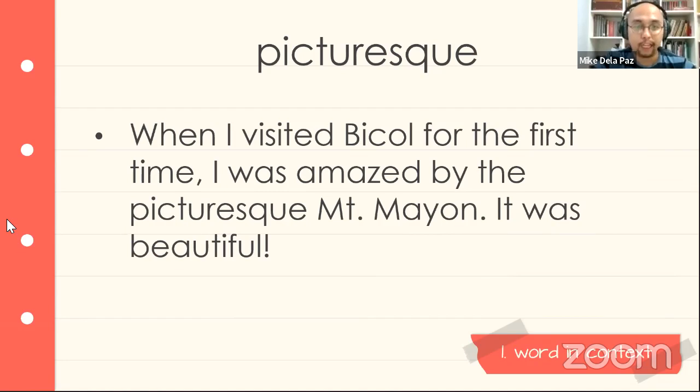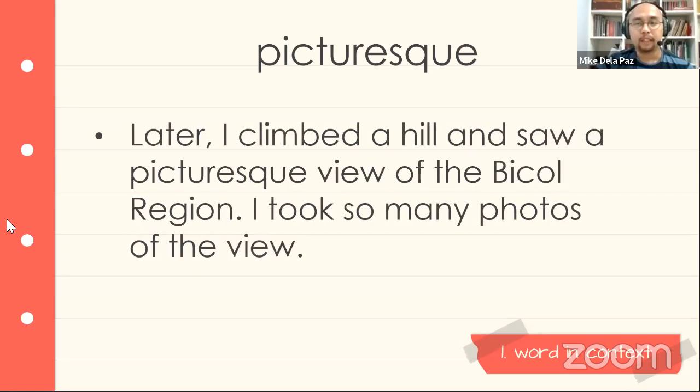It was beautiful. So if you notice your children are already exposed to context clues, then you should be able to ask them, okay, there are clues here. It was beautiful. I was amazed. Okay, and also ano yung gamit niya dun sa word, sa sentence. A student with good vocabulary and word attack skills would be able to decipher. If not, then you have to address those. Okay. So yeah, you can also use another sentence. Later, I climbed a hill and saw a picturesque view of the Bicol region. I took so many photos of the view.